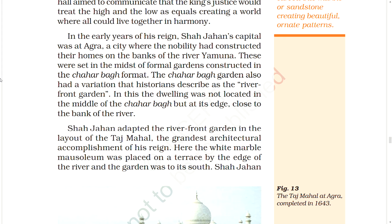In the early years of his reign, Shah Jahan's capital was at Agra, a city where the nobility had constructed their homes on the banks of the river Jamuna. These were set in the midst of formal gardens constructed in the Chaharbagh format. The Chaharbagh garden also had a variation that historians describe as the riverfront garden. In this, the dwelling was not located in the middle of the Chaharbagh but at its edge, close to the bank of the river.